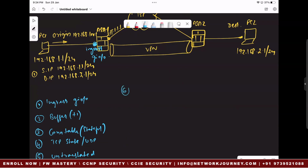Later on, it will go to the ACL check. The ACL on this interface will be checked, whether it's allowed or denied. If it is denied, it will drop at this step. If it is allowed, it will go to the next step. The next step is the modular policy framework. This is a concept in ASA where you can tweak QoS and other properties, called the modular policy framework. It will check that, then go to the next step.